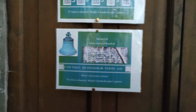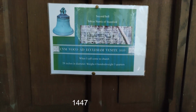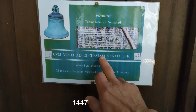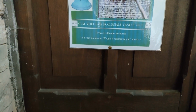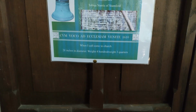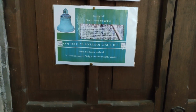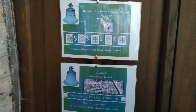Yes, the oldest bell, I believe, dates back to 1610. And it's inscribed with, I believe, a Latin inscription, which Carrie told me actually means "when I call, come to church." And that particular bell weighs 4 3/4 hundredweights. That's quite a lot. No, this is the earliest bell. This one here, in actual fact, dates back to 1567.